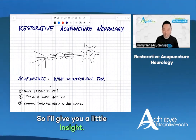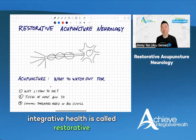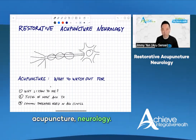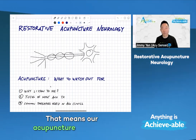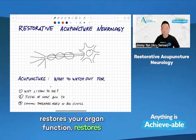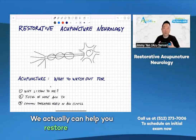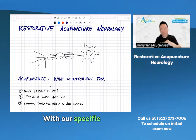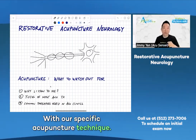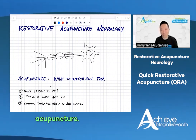So I'm gonna give you a little insight, right? What we practice at Achieve Integrative Health is called restorative acupuncture neurology. That means our acupuncture technique actually helps restore your function, restores your organ function, restores your nerve growth. We actually can help you restore function with our specific acupuncture technique. It's called quick restorative acupuncture, QRA.